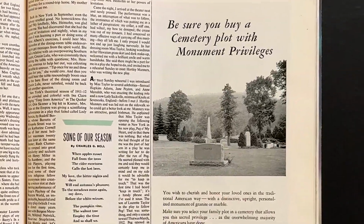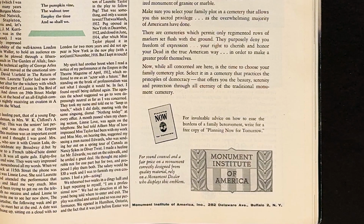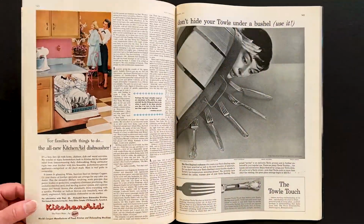Be sure you buy a cemetery plot with monument privileges. Yes, brought to you by the Monument Institute of America.